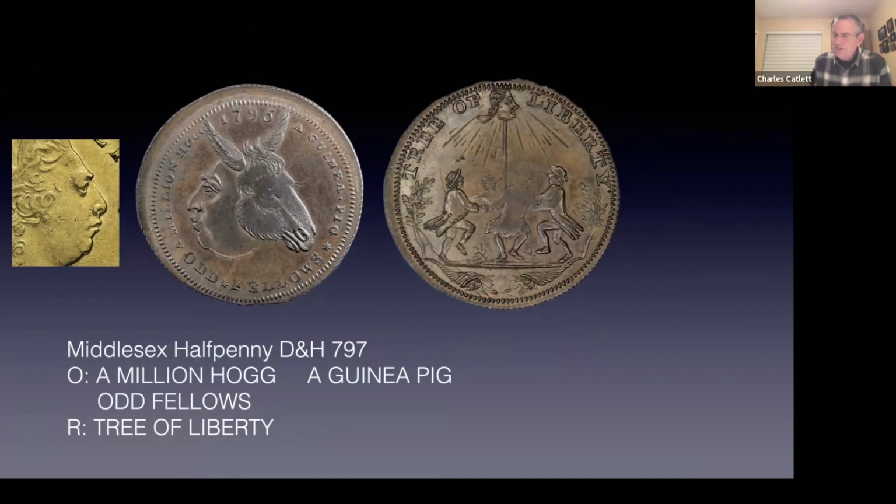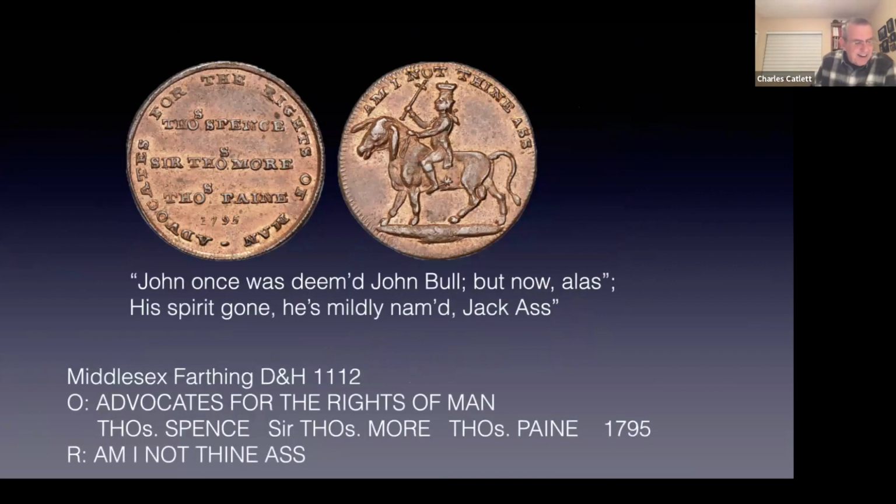Speaking of asses, this is another one of my favorites here. This depicts the British public as a bull. This is actually a bull here with the head of an ass.